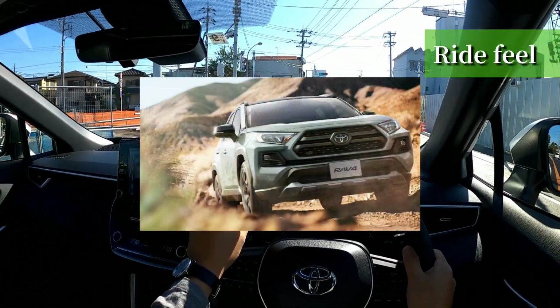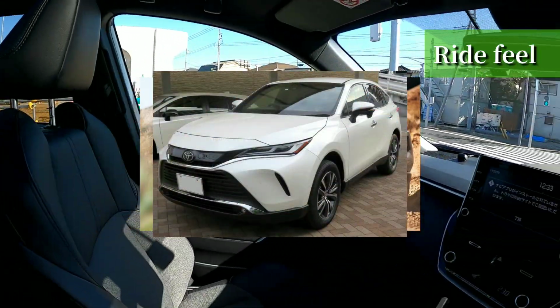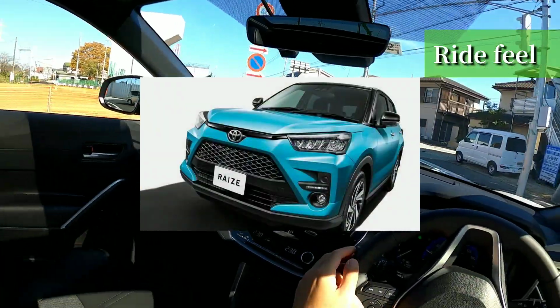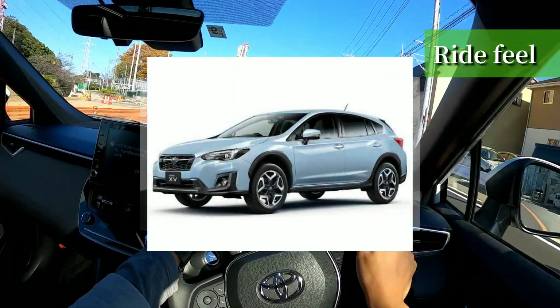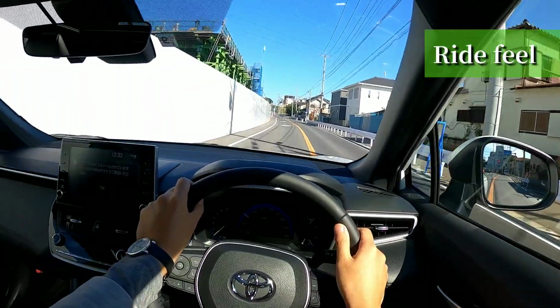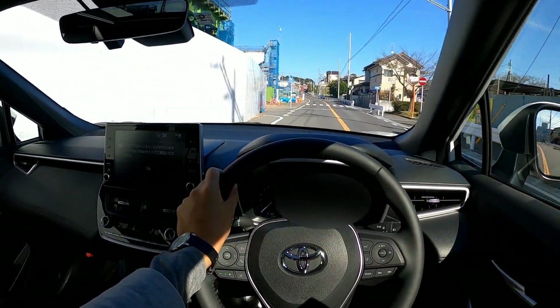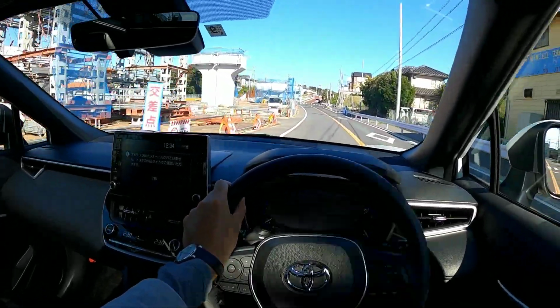The RAV4 is too much of an SUV. The Venza is too big for my family's budget. The Rise is too small. And I only drive around town, so I don't want a serious four-wheel drive. This car is going to suck in all the customers who are thinking like this. Well, please don't take this as my personal fantasy.